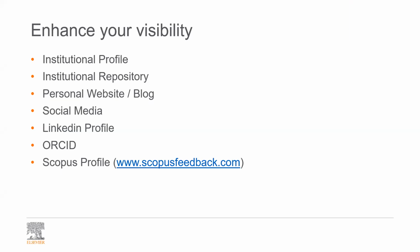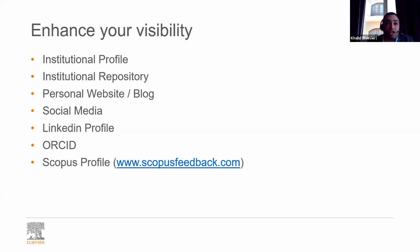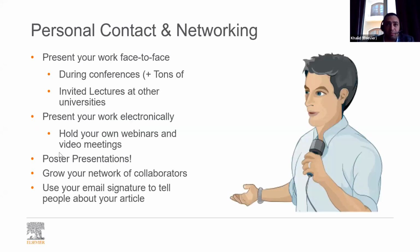Social media presence and networking via social media with other academics. Twitter is insanely popular with a lot of researchers, and they network together very strongly using it. Your LinkedIn profile and maintaining your Scopus profile and matching it with an ORCID is also very important.